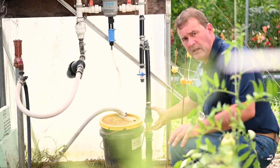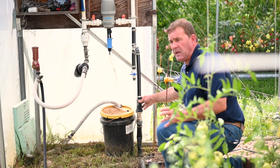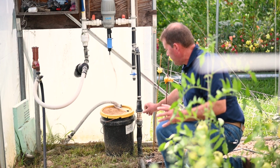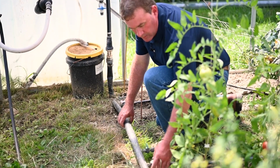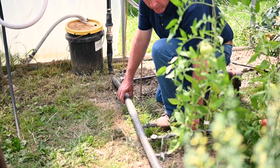That brings the pressure down from the well. Your well pressure is going to be anywhere from probably 25 to 50, 60 pounds coming from the well. That reduces the pressure down to about 15 pounds. And you will go into, depending on how many drip lines you want to have going down your bed.